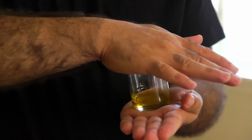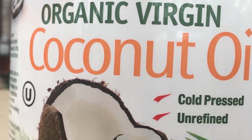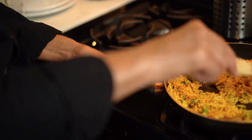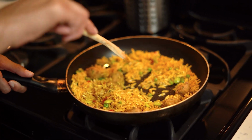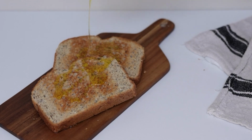Food isn't just about nutrition, it's an experience. Coconut oil. It imparts a slight tropical flavor, which can either enhance or disrupt a dish, depending on what you're making. Olive oil. It has a fruity, sometimes peppery flavor. The taste can range from subtle to pronounced, depending on the variety.